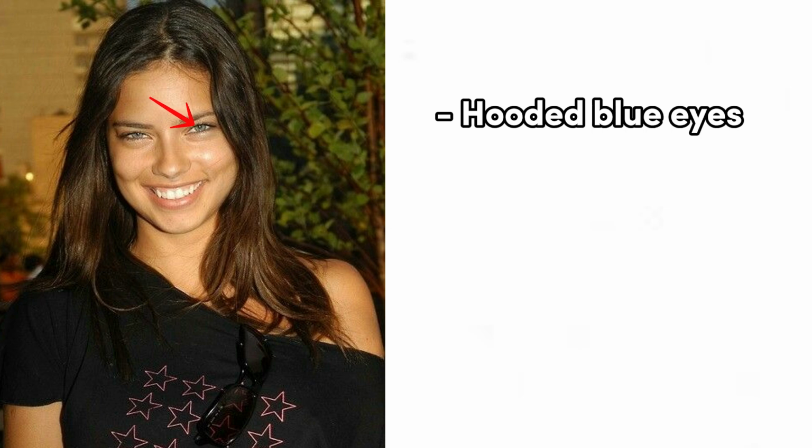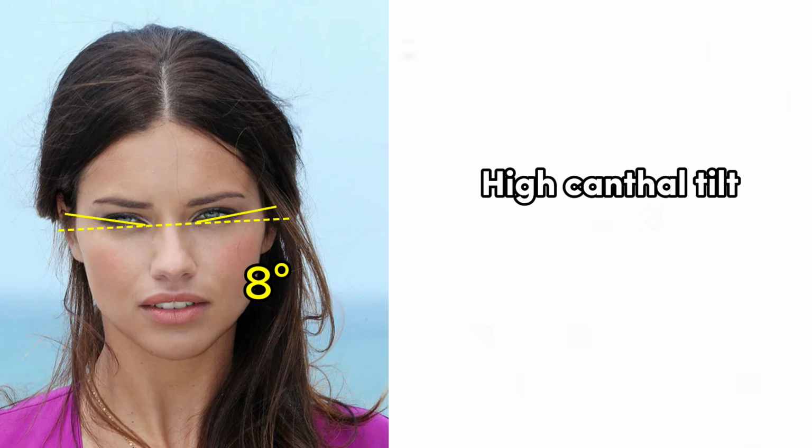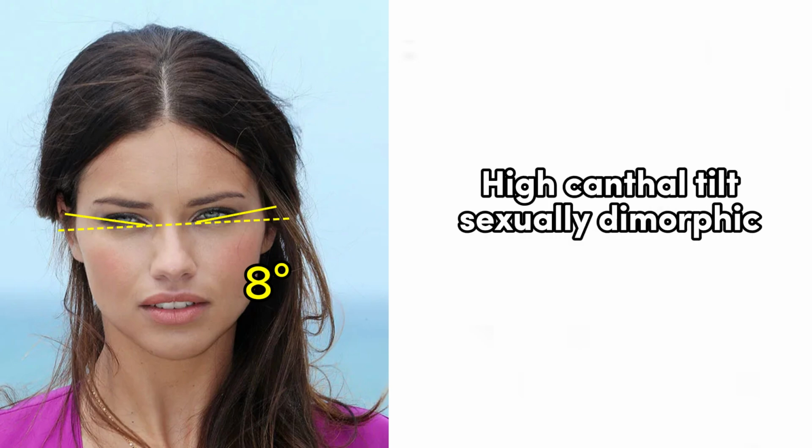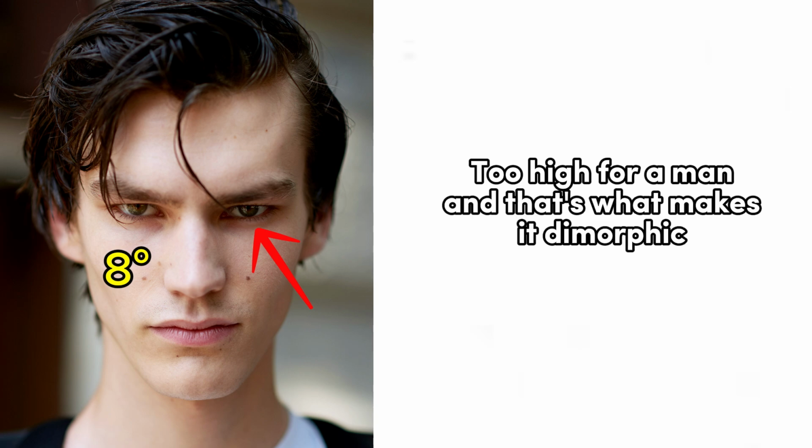Adriana's eyes are probably her best feature, and it's clear without even taking any measurements that it's nearly perfect. Adriana has hooded light blue eyes with no scleral show and minimal upper eyelid exposure. She has an 8-degree positive canthal tilt, which is sexually dimorphic and in the ideal range for a woman. It would look slightly high on a man, but that's what makes it dimorphic.